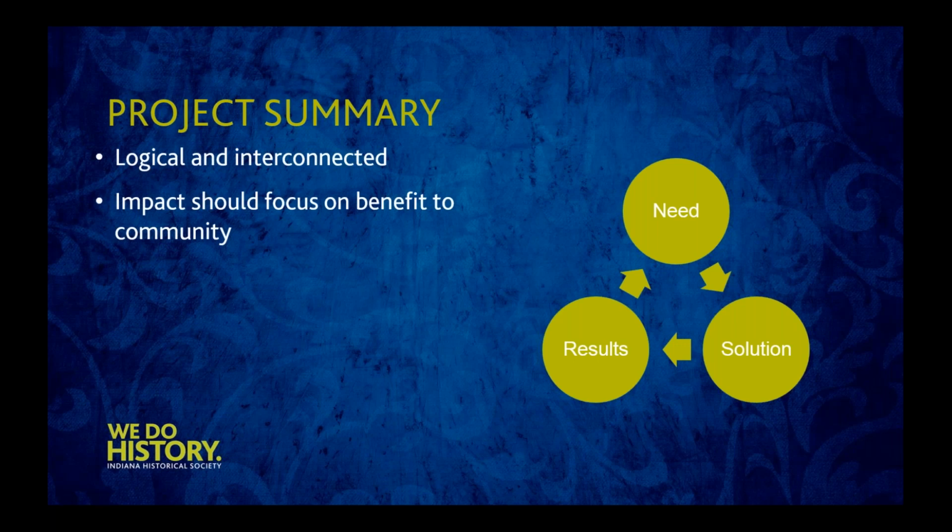First, the need must be compelling. You have to convince reviewers that it's a situation undeniably worth addressing. Next, the solution you're proposing, the planned work, has to be logical and realistic. Reviewers must be able to see that your solution clearly addresses the need or problem you've described.